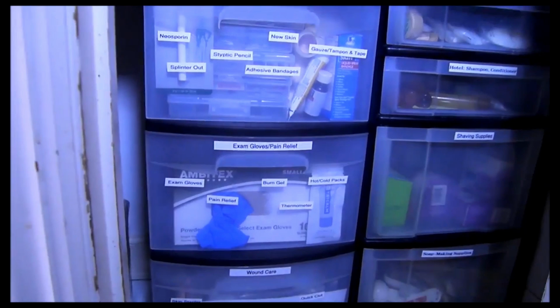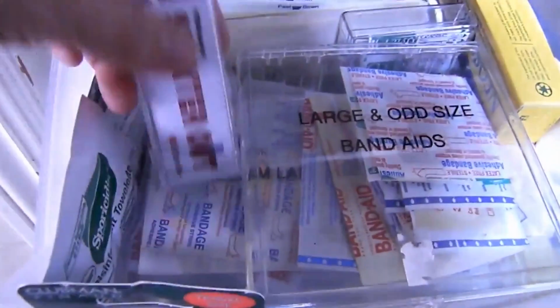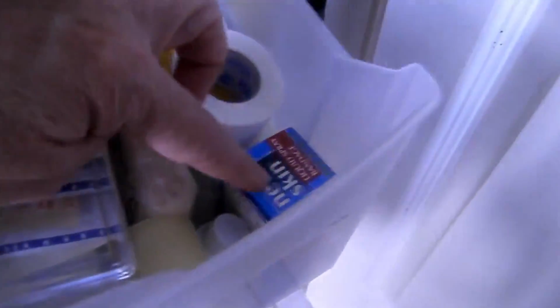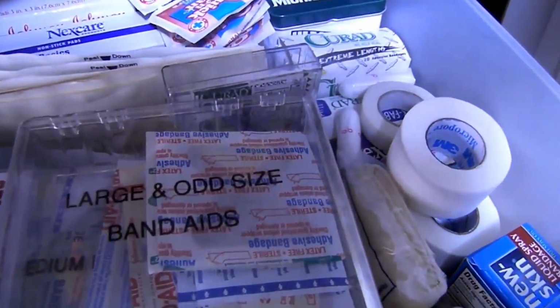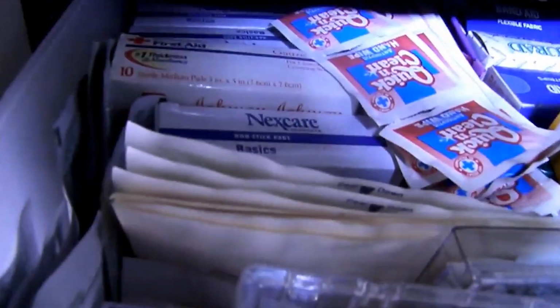So here's the file cabinet that basically started my reorganization. Let me show you what's in it. In the bandages drawer, we have a lot of bandages. They're all various sizes, 5 different packs. Splinter out, more Spiriticin, styptic pencil, and tape, New-Skin, some more gauze, some Neosporin, some little tampons, which can be helpful for wound care. A lot of different Band-Aids back there. And then a lot of different gauzes.